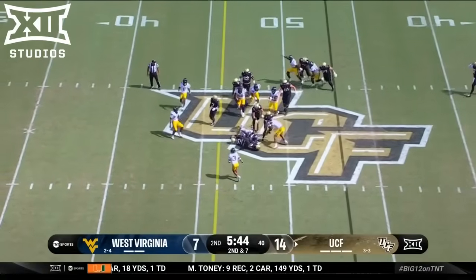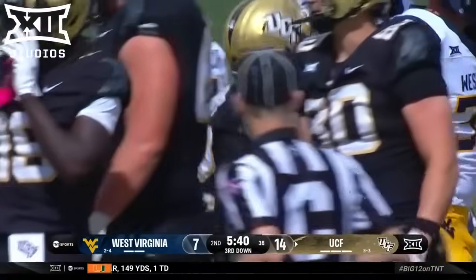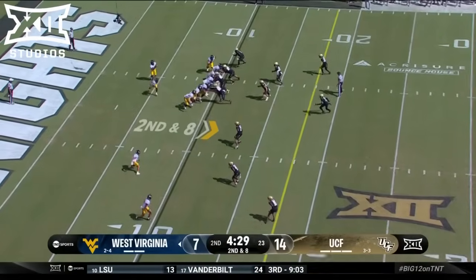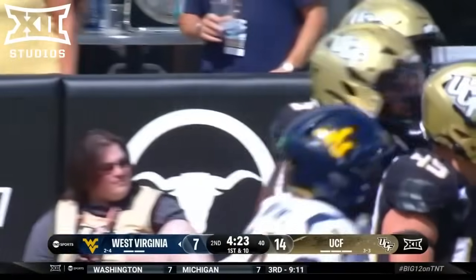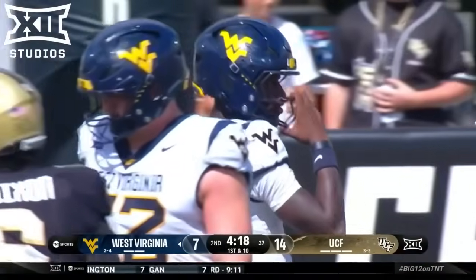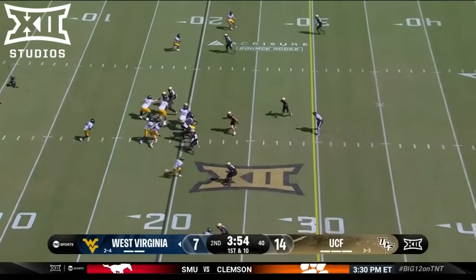Knights run it over the left side, and there was more there from Miles Montgomery. The turf monster got him as he crossed the 50. Wilkins had the option to toss the reverse, and said keeps it and twists to the 20. First down, West Virginia. And it's a great challenge for the rest of your offense. 5 rushing attempts, only 1 incompletion through the air.